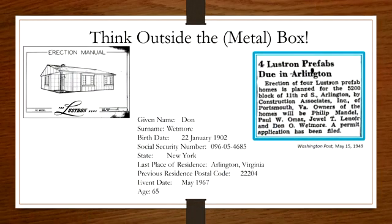Oh, and I did skip one thing. The information there in the middle is from the Social Security Death Index, and I did give you the website for that on one of the previous slides, so you can get information. It's an additional source for biographical information.